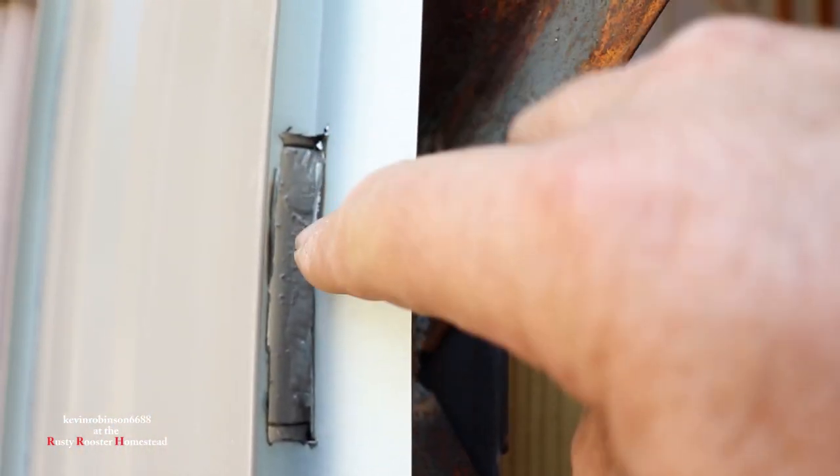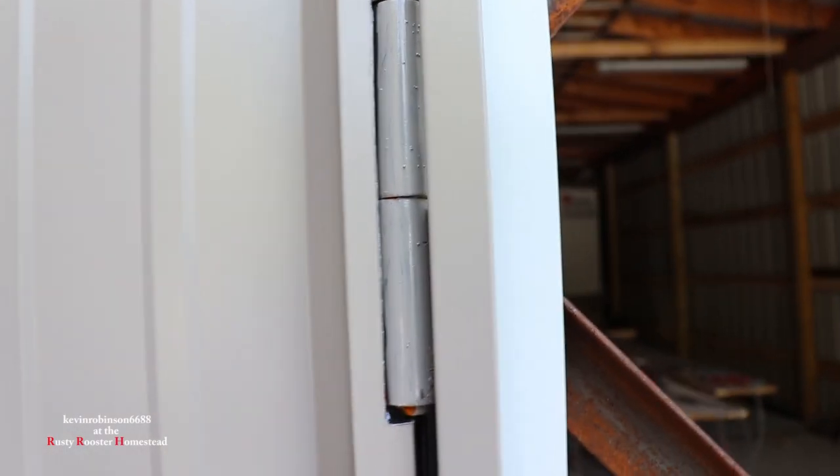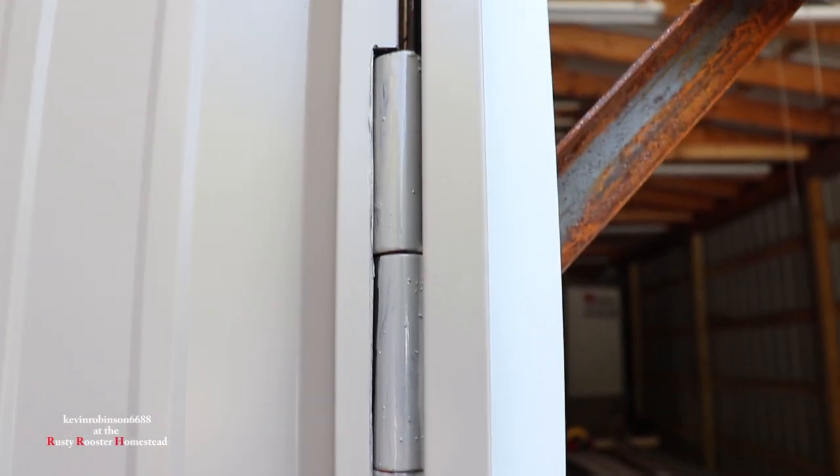See, back in here they got a weld in there. So I had to cut that little slot. Same way with that side of the hinge here. Had to cut that J channel for that. It's a big old hinge.